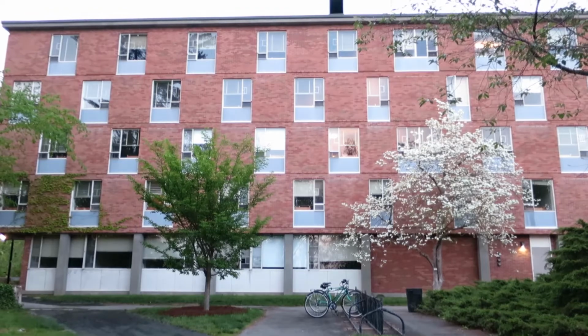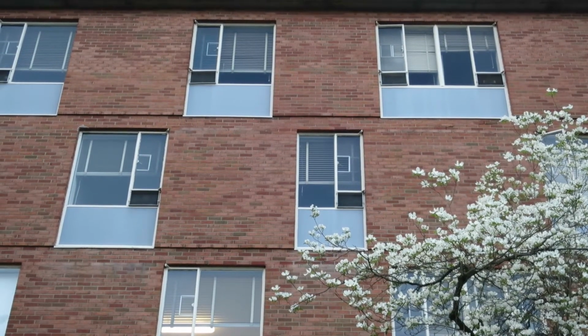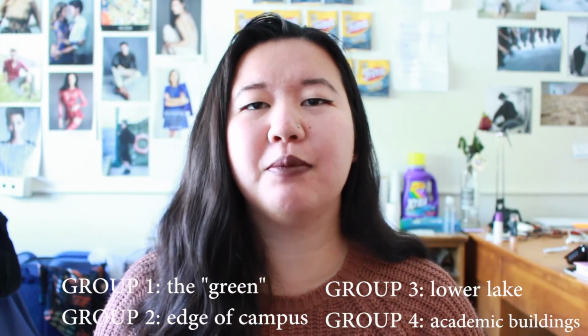I got a little clip of the dining hall. It's massive. Food is usually pretty good. And so while the rooms in Prospect might not be the most preferred, I think that the food sort of cushions the blow of living there. So the last of the 4 groups of dorms are the dorms that are around the academic buildings.